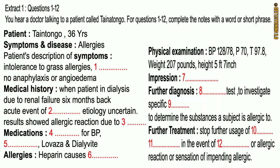No, doctor. Or else, do you get itchy red welts called angioedema that develop on your skin? No, doctor. Are you taking any medication for allergies? No, doctor. May I know your past medical history? 6 months back, when I was under dialysis due to renal failure, I had an acute event of periural swelling, etiology uncertain. The diagnosis results showed that the allergic reaction was due to Keflex that was used to treat a cellulitis dialysis shunt infection. What medications are you taking now?